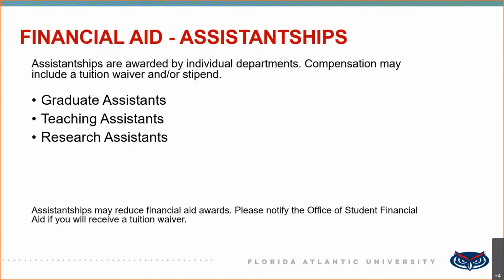If you were to be awarded an assistantship position, it could potentially impact your financial aid, where you wouldn't be getting as much in a student loan offer, or potentially wouldn't get the graduate student grant, depending on what type of funding you're receiving with your assistantship position. But you would just let the financial aid office know that, hey, I'm getting this percentage of a tuition waiver for my program. How is that going to impact my financial aid? And they'll be able to let you know.